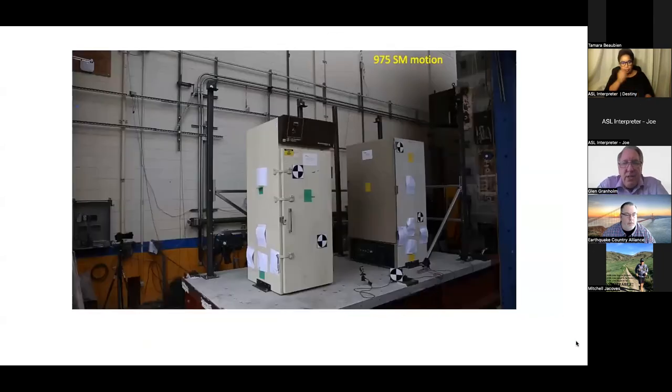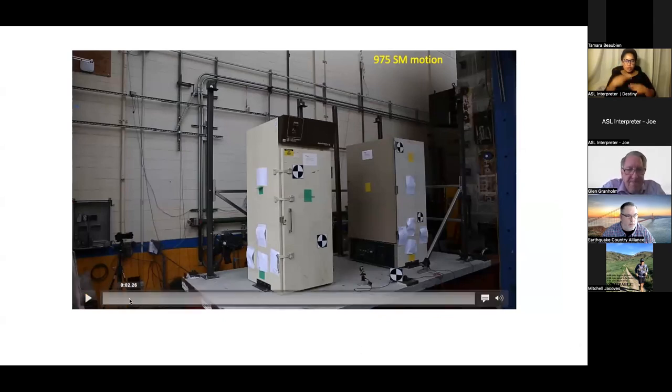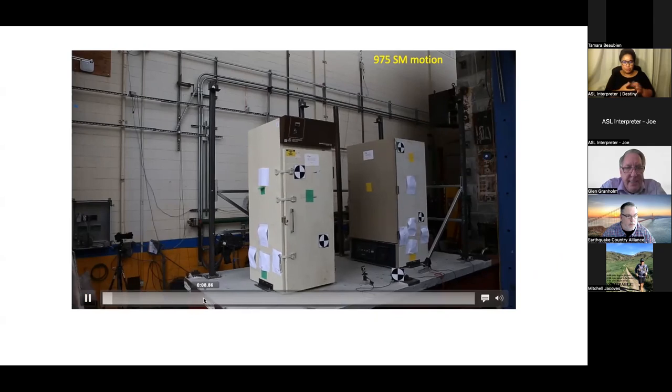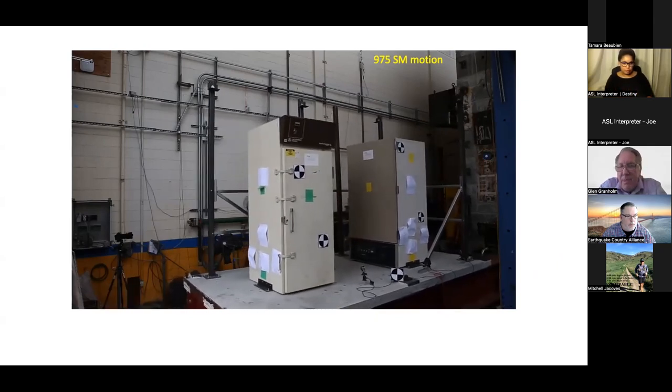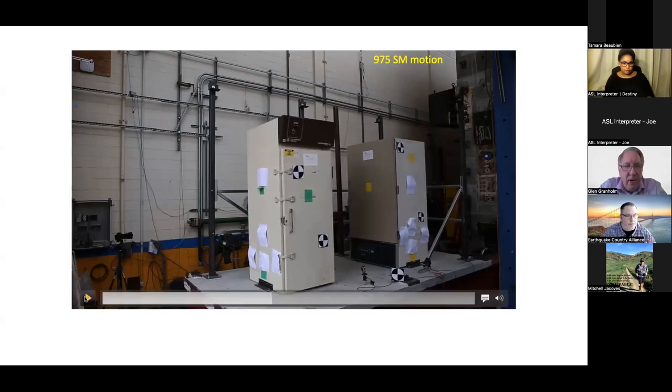Let's show the next. Here's a video that kind of demonstrates mechanical attachments. I don't know if you can hear me, but the mechanical attachment is down at the bottom of the refrigerator, right there, that big black bracket. That's what's holding this in place. So pay attention to that refrigerator and watch what happens on a shake table.